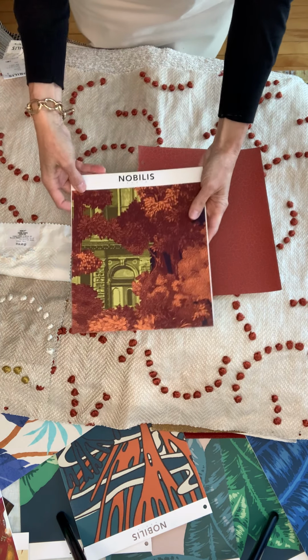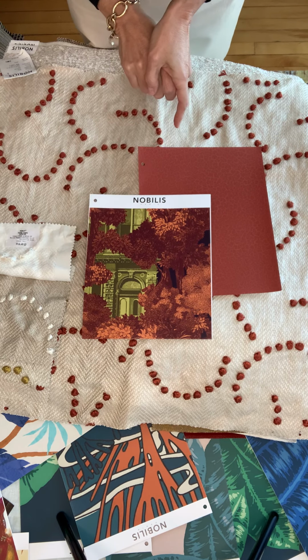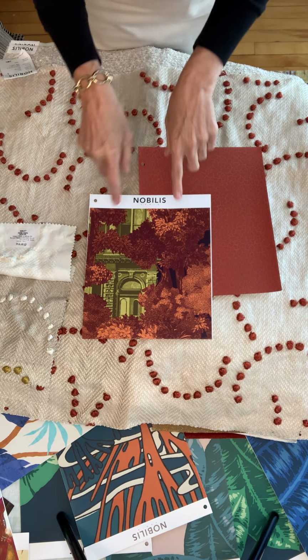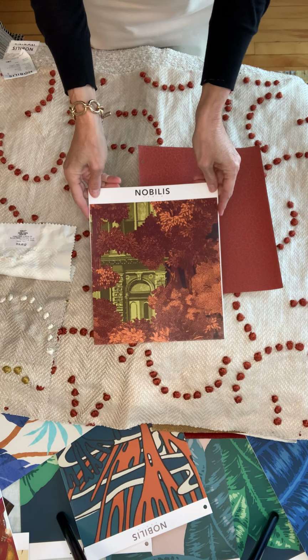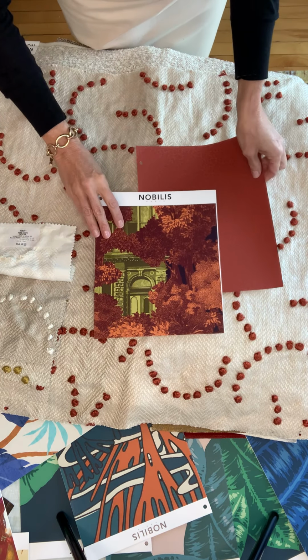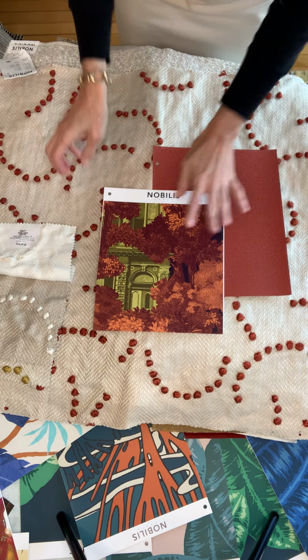And then also I'm going to show you this beauty. This is Palazzo. Palazzo is actually a wallpaper. It also comes in a fabric, and I'm going to show you the fabric in a little while. We've got 4 to 5 colorways in Palazzo for the fabric and the wallpaper. I think it might be 4, but if you have those questions, just let me know. And it's also online, but I'm happy to help you.